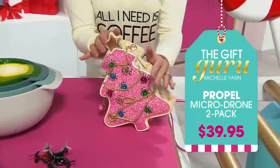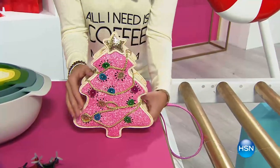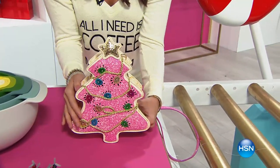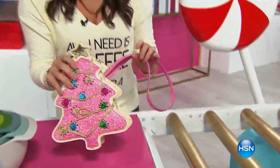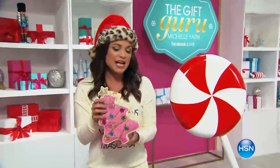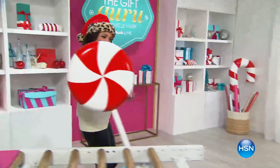And for all of the fun fashion novelty girls, none other than Betsy Johnson. She is the best when it comes to whimsy and fun and just something totally different and unique. And you know what? This is going to be our first item. So let's head on over and let's talk about this.